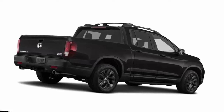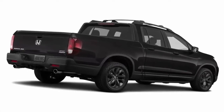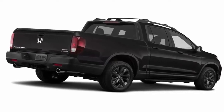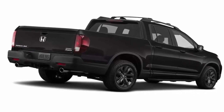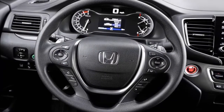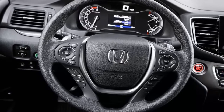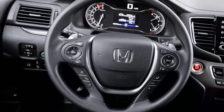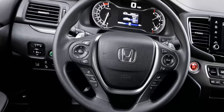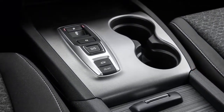2022 Honda Ridgeline Review. What's new? No significant changes from 2021 model year. Part of the second Ridgeline generation introduced for 2017. The Ridgeline is unique in its class for its fully independent suspension and unibody construction rather than the traditional body-on-frame design. This combo results in an impressively smooth ride and precise handling.